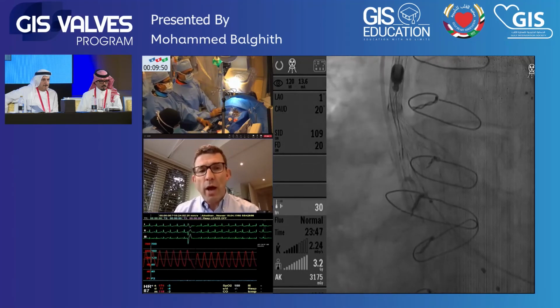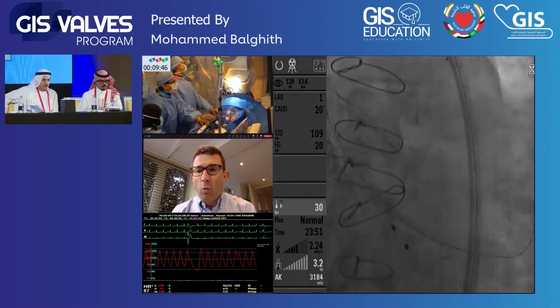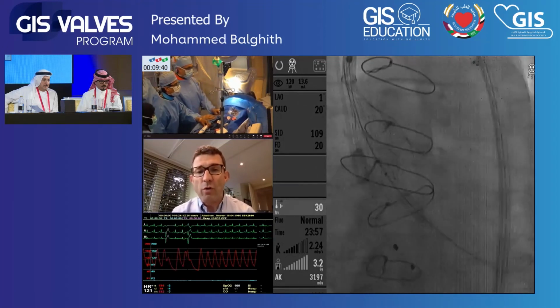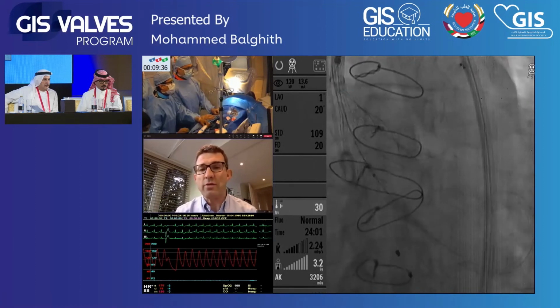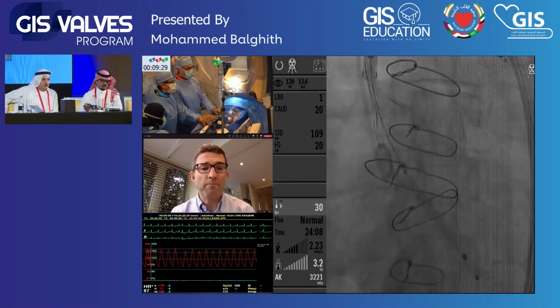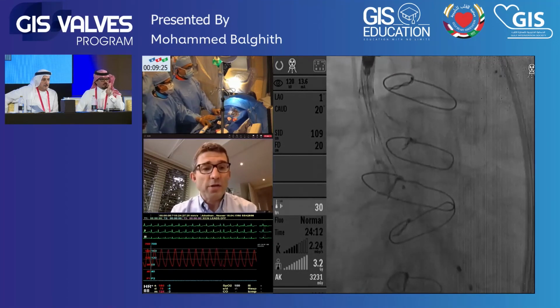Can you just show me where the wire is in the LV? Has it migrated to the apex? That's nice. What I would do, that looks quite nice. If I ever think there's tension on the LV wire, before I fully release the valve, I might just take the wire back a small amount to take tension off it, like you've just done. Perfect. Okay. So I like this position.